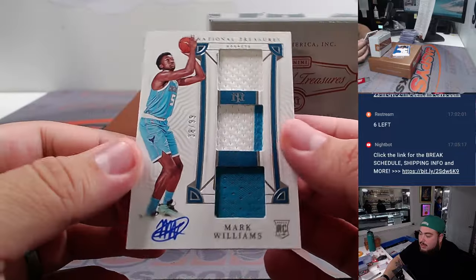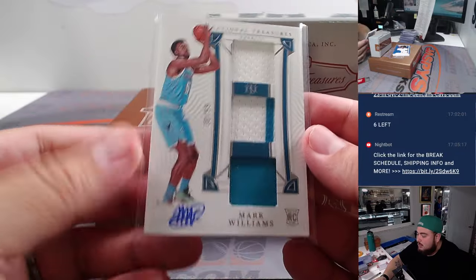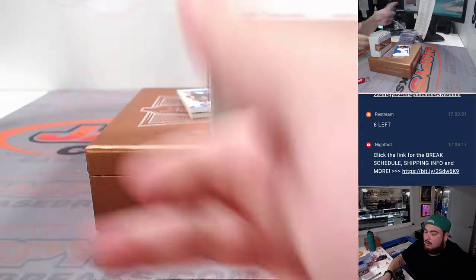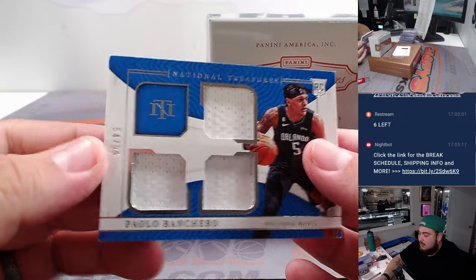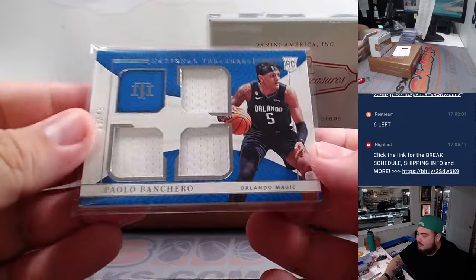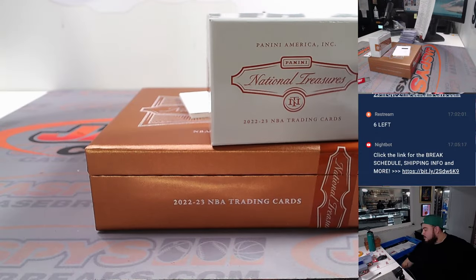And then we got a triple relic autograph. Mark Williams, /99. That's going to Brian. Oh, little teaser. A little Paolo Banchero. A little chipping there on the top left of the card. But 54/99, still a Paolo relic.